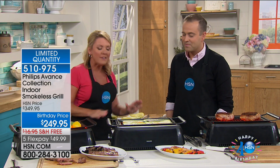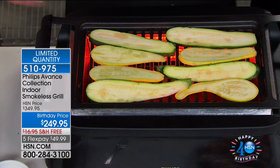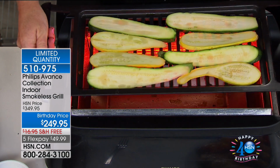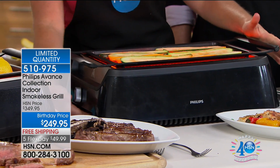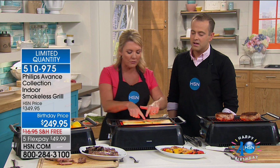But what I love is that Philips has thought of everything. Okay, so it's gonna be in my home. I wanna be able to touch it. This is on high, and I have stay cool handles, so I can grab it. We talked about the tray underneath being stay cool to keep the smoke out. The grates perfectly spaced. Everything you would worry about.